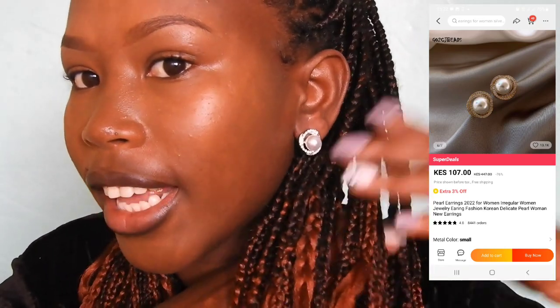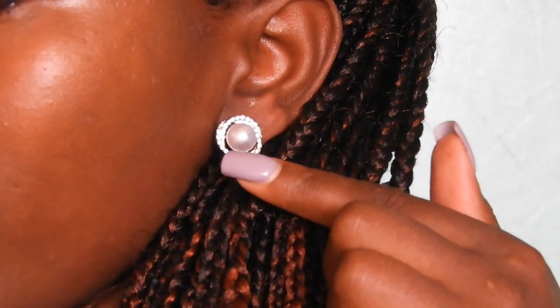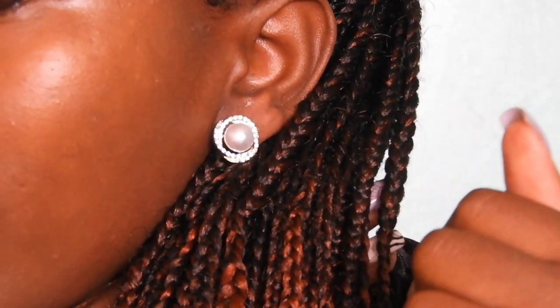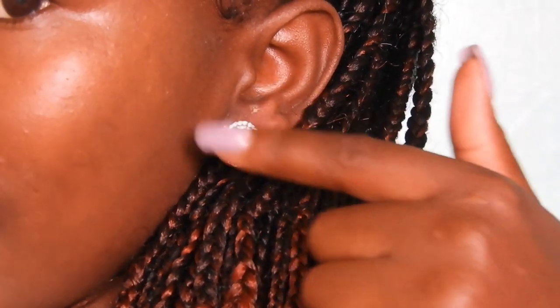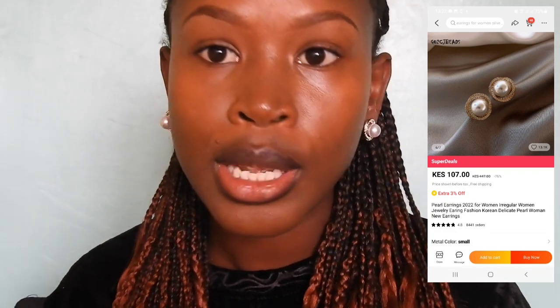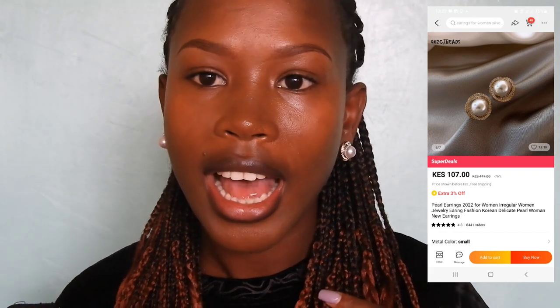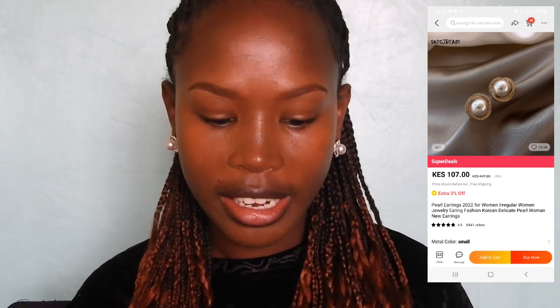I don't know if you can see, it has sparkles. Let me try zooming in. Yeah, so it has sparkles at the side, like the pearl is at the center and then the rest. If you haven't noticed, I'm really in love with pearls. I think I'm in my pearls kind of era. So this is the third pair. I'm not a fan of wearing long earrings, so I like a simple but classic kind of earrings.